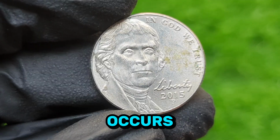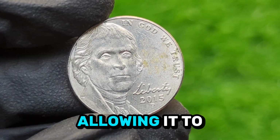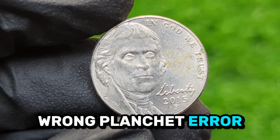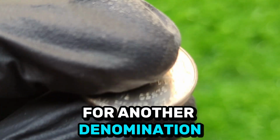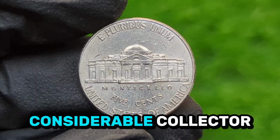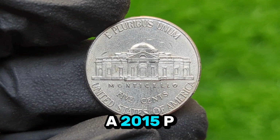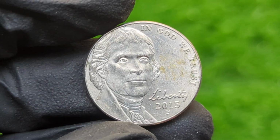A broad strike occurs when the collar does not properly contain the coin during striking, allowing it to spread beyond its normal dimensions. Although uncommon, a wrong planchet error can also occur if the coin is struck on a blank intended for another denomination. These genuine mint errors often attract considerable collector interest because they provide insight into the minting process itself. If you own a 2015 Jefferson Nickel, begin with a careful inspection.